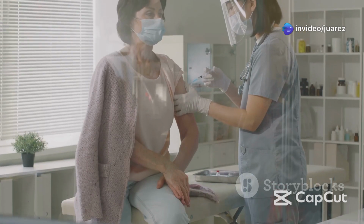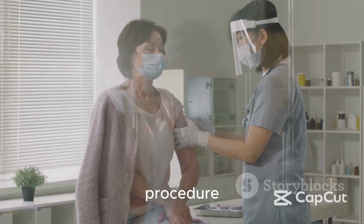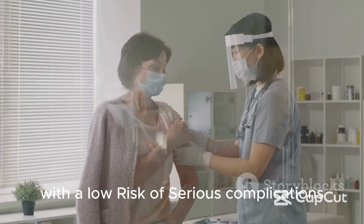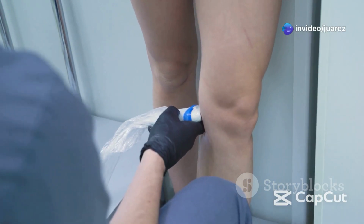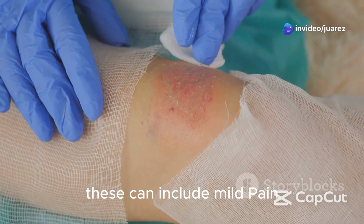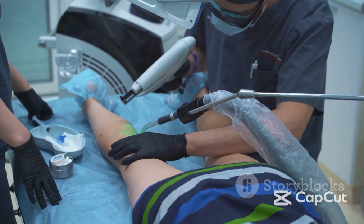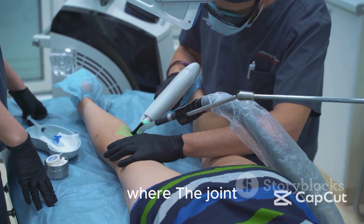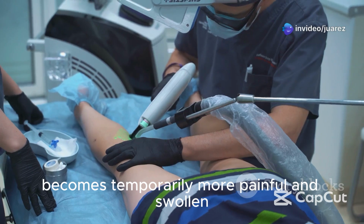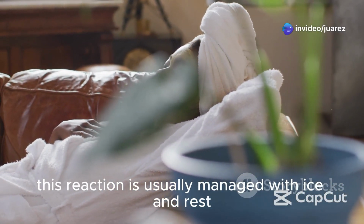In terms of safety, hyaluronic acid injections are generally considered a very safe procedure with a low risk of serious complications. The most common side effects are temporary and localized to the injection site. These can include mild pain, swelling, warmth, and redness around the joint. Some patients may experience what is known as a post-injection flare, where the joint becomes temporarily more painful and swollen for a few days. This reaction is usually managed with ice and rest.